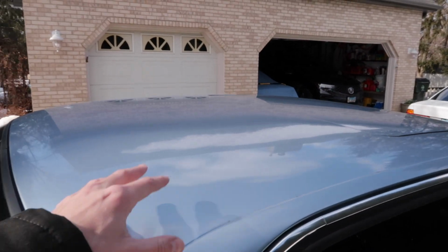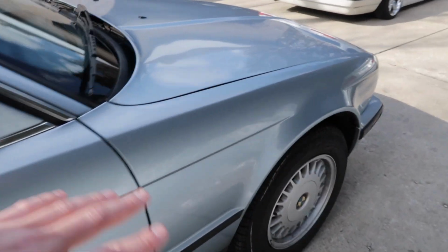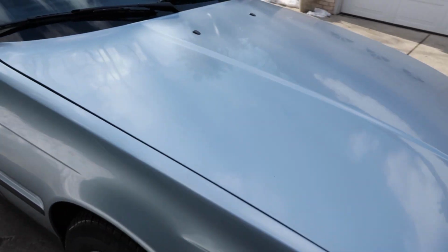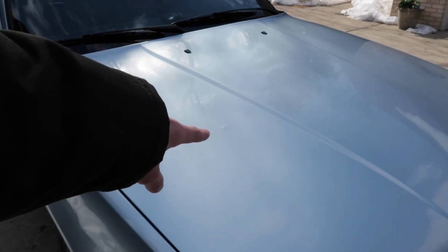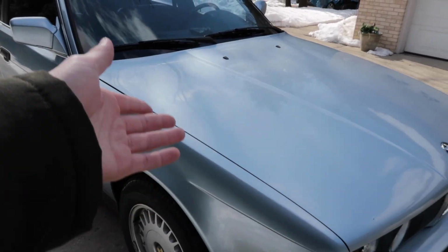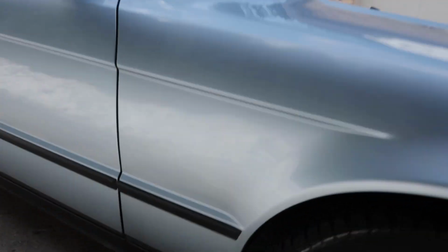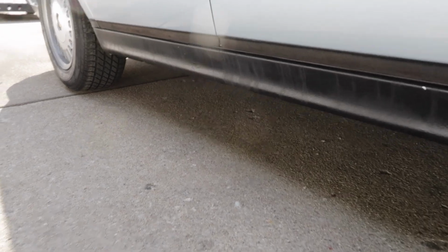The paint, all the top panels are mint. There is no fade, no nothing with this car. It is amazing. There's a little dimple on the hood there for whatever reason, closing the hood on a tool or something. That will get PDR'd out, and then everything else will be all good. You can see down here, we have not a speck of rust on the rockers or the pinch welds. I'll get under there and kind of show you.